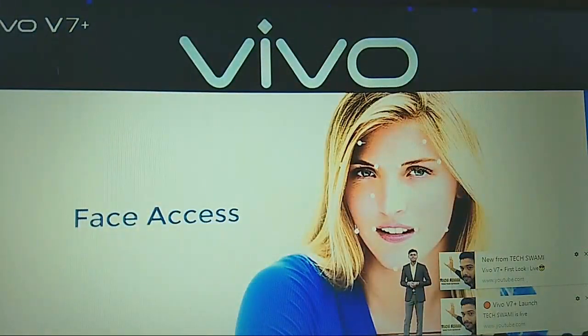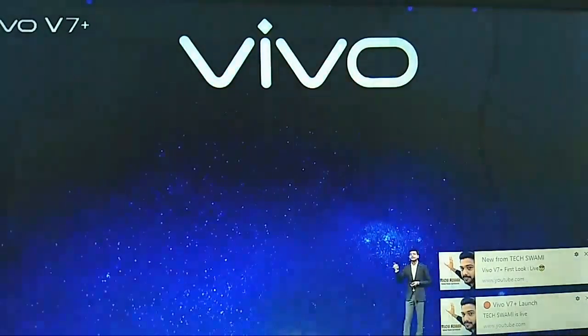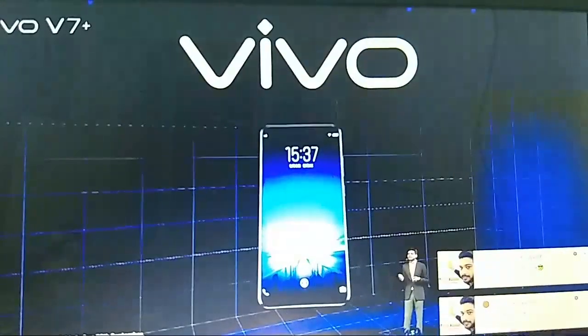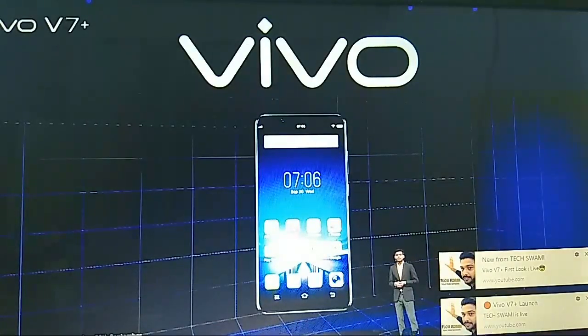So with all these camera specifications of the rear camera together with the selfie camera, we have innovated a new feature called Face Access. This is one of the exciting features in the V7 Plus. Previously, we used to unlock our devices either by patterns, by entering PIN codes, or by using a fingerprint. And this time, you can unlock your device with the all new Face Access. With the help of Face Access, you can unlock your device by just looking into your smartphone or by putting your camera in front of your face, and your face access is done.